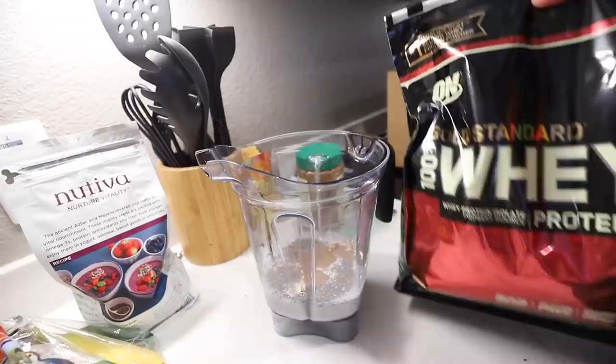You know how I hate protein shakes? Like, I can't stand the taste of it. I usually have to like plug my nose. This one I can actually drink and it's totally fine. Hey Gatsby, high five. High five.